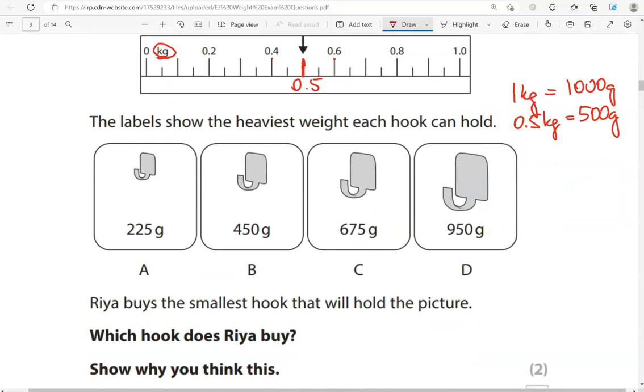So looking at the hooks that we've got, A, that can hold 225 grams, so it can't hold 500 grams. Looking at B, it can hold 450 grams, which is again less than 500 grams. Looking at C, it can hold 675 grams, which is greater than 500 grams, so that's a possible answer. And looking at D, it can hold 950 grams, which is greater than 500, so it can hold the picture. So D is also a possible answer.